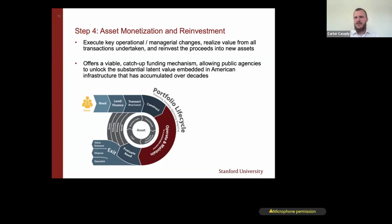So this is a particularly interesting step in this process because, one, it can offer a viable catch-up funding mechanism. What that means is, especially in a day and age where public agencies can often be constrained in terms of their budgets, taxes don't increase, we don't have enough user fees to bring in enough funding to actually deal with all of these deferred maintenance issues. But one thing we can recognize is that there's substantial latent value embedded in the infrastructure that already exists in the US. And that value has accumulated over decades. So public agencies have an opportunity to release that latent value, capitalize on it, and use it as a mechanism to help further improve the networks in which they operate.